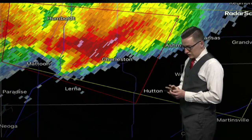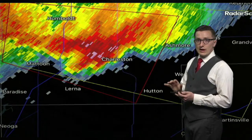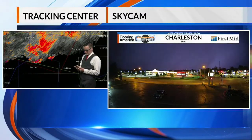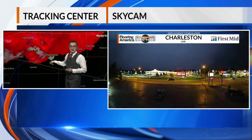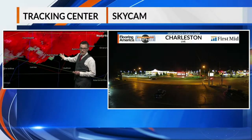Now, as far as the circulation goes, it may be not quite as impressive. And we can go ahead and double box here, because I think we're about to see a more impressive shot before all is said and done. I can talk about it a little bit. That circulation maybe not as tight over Charleston, but still, with a tornado warning, we want you to shelter.